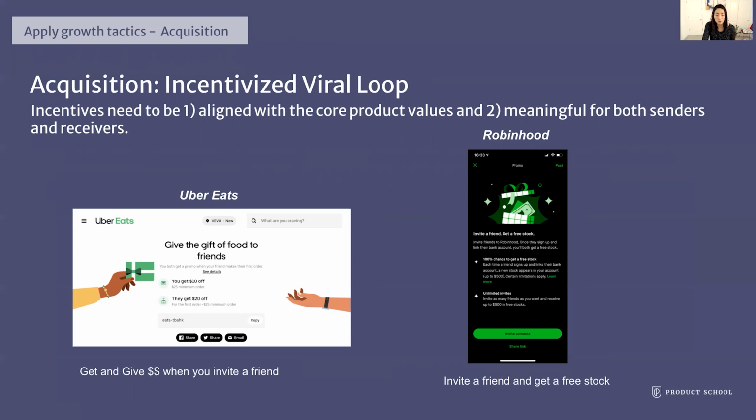So when it comes to an incentivized viral loop, the incentives have to be meaningful. They have to be meaningful on both the sender as well as the receiver side. It's not only on the sender side; it also has to be on the receiver side as well.